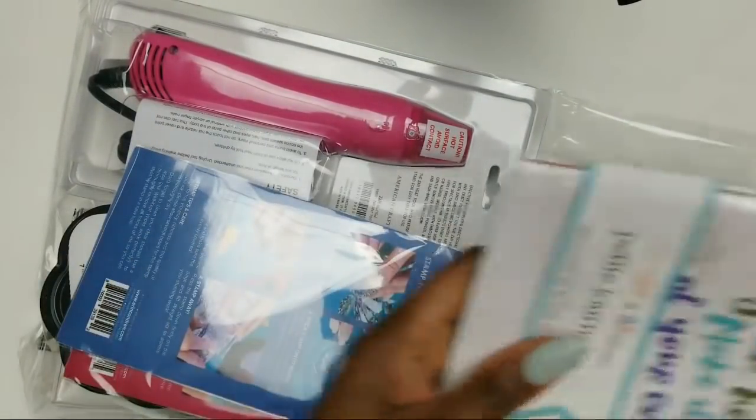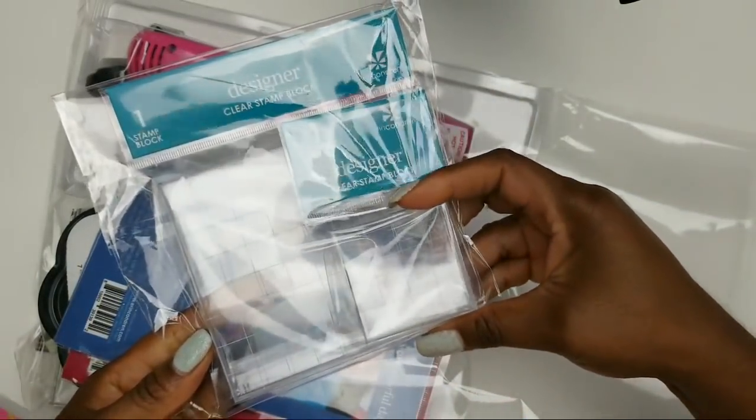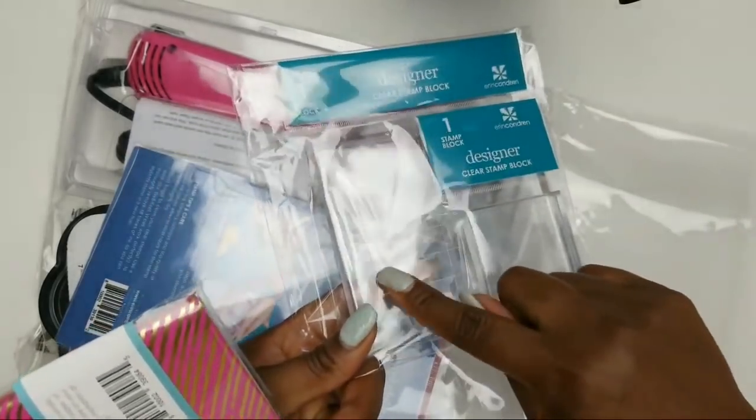Hold on, I'm coming. And then I bought this extra one because it did have the small one. That's one of the main reasons I bought it, because it has a small one and you never know when you might need another one.